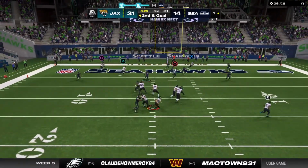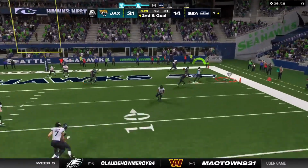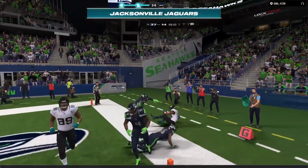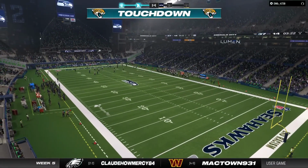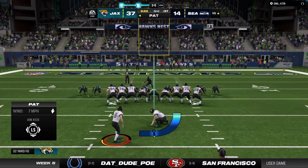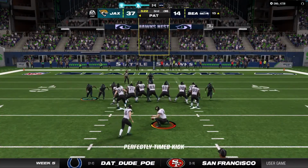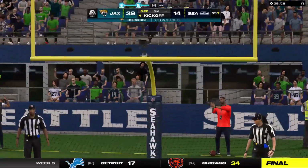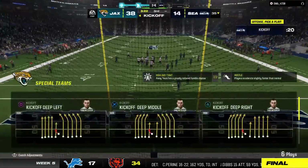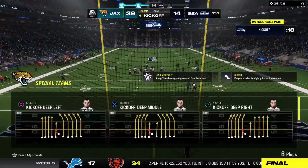Looking to throw on second down. Godwin eluding the pressure. Got his man. It's caught. Touchdown, Jaguars. Justin Jefferson. A 7-yard touchdown grab as his guys are able to push that lead out a bit further. Extra point right down the middle. And the lead is now 24. Seahawks 14.